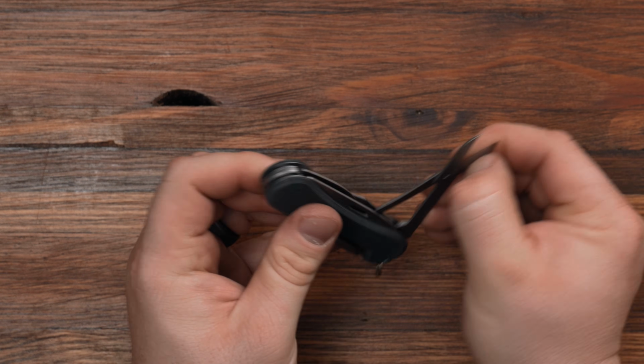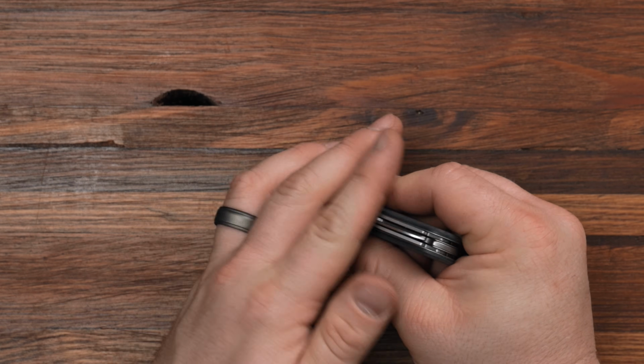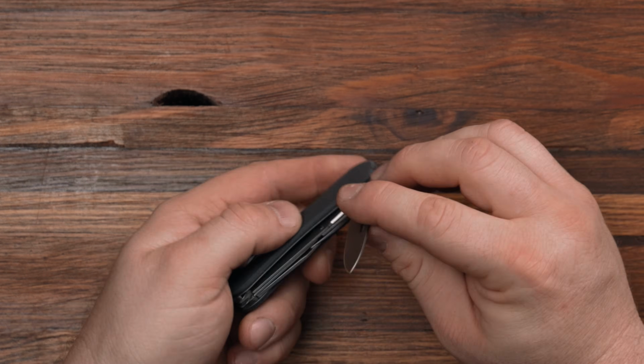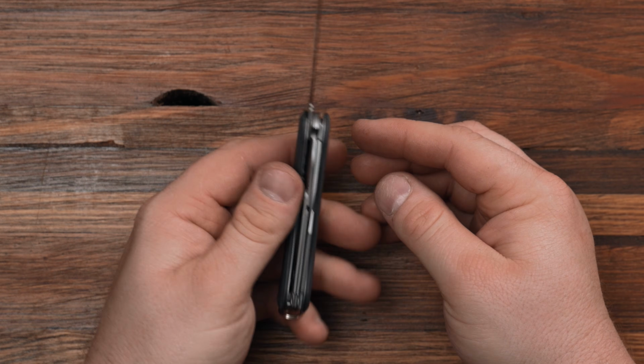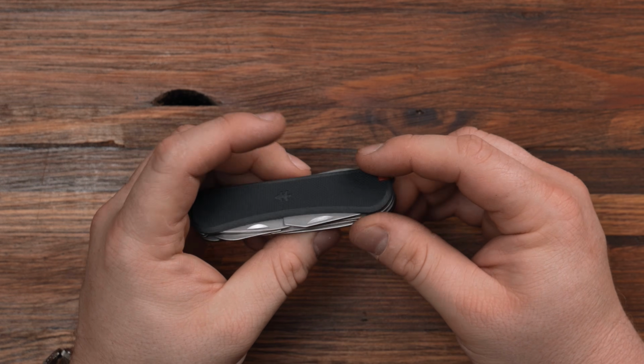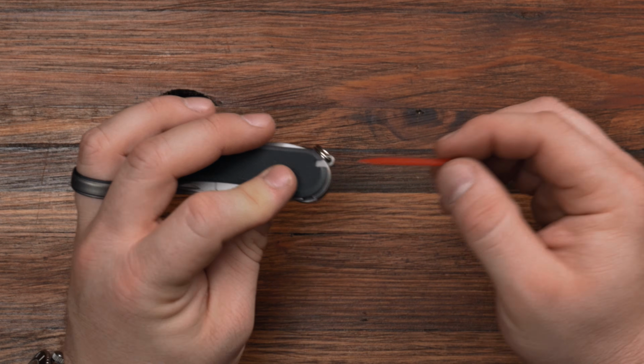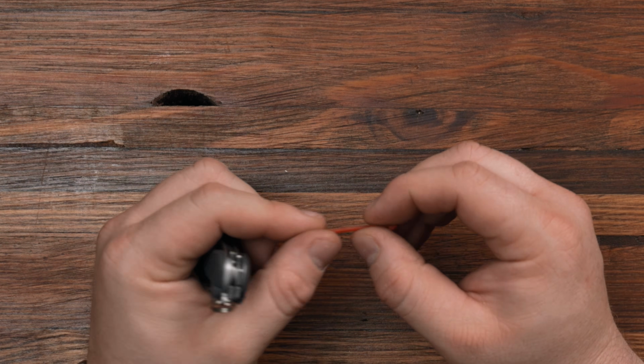Wow, the springs on these are really tight too. You've got a pair of scissors, very large, and your main straight edge. So this is very Tinker-esque, I would say. And I would imagine that's what this is trying to be. You have a toothpick, which feels almost 3D printed.